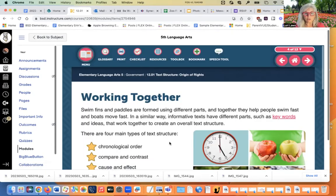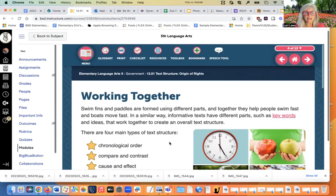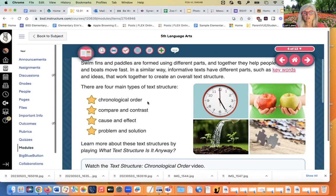Working together. Now we're talking about some text structures. Remember, text structure can go in a lot of different ways. You can have two things you're comparing and contrasting. Chronological order means in order of time: first, then, later, after that.